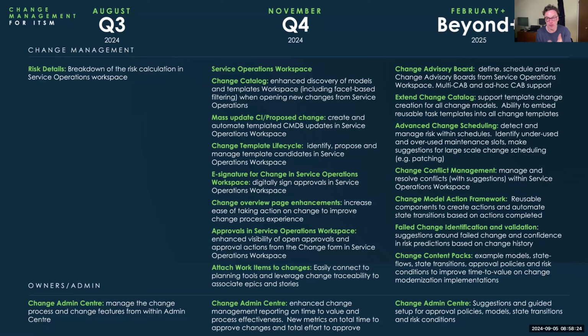The other thing to call out is change advisory board. It's probably landing next February with an initial release and then being enhanced as we go into the family releases from there. So CAB in SOW is going to be like a modern change CAB. And then we have the change templates as well as part of the change lifecycle, so you can attach change templates to more than just standard change, such as mass update and post-CI changes. If you're not using that now, we would recommend having a look at it when it's released in November.